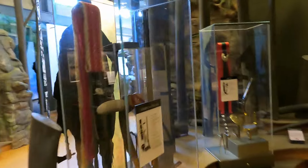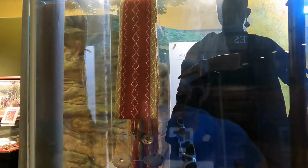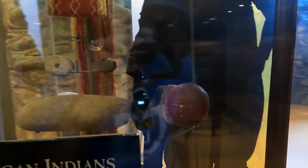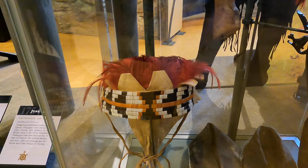And then over here we've got some Native American items. And check out this sash. It's a reproduction. This tomahawk. This headdress is pretty cool. And their moccasins.